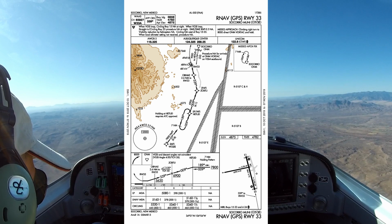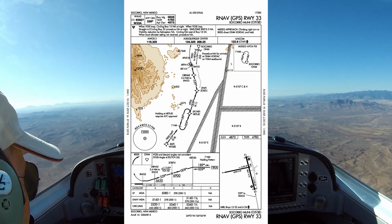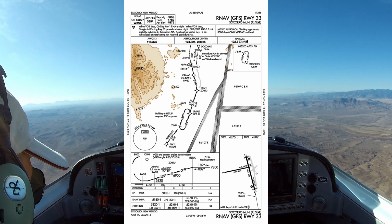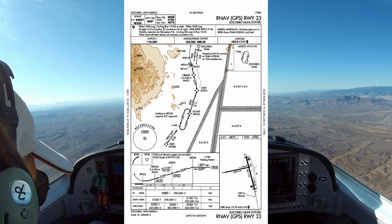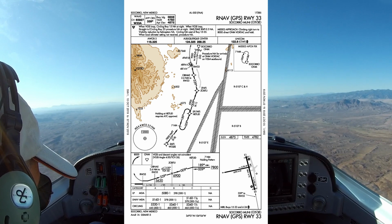And we'll have to do a course reversal, which will basically be a parallel entry if we're going to do the hold. It's got left turns, which is unusual for holds. So we'll go straight in, make the parallel entry, come back around, and then we'll fly the approach. We won't do the hold, even though the autopilot thinks we're going to. We'll cancel that out and just do the approach.